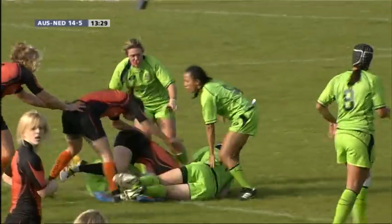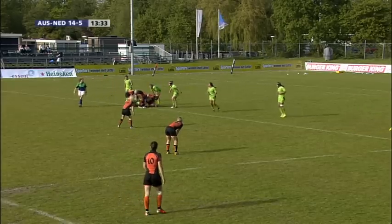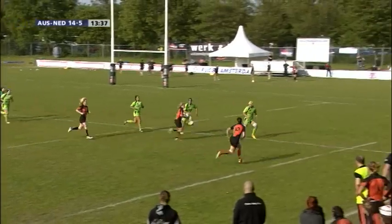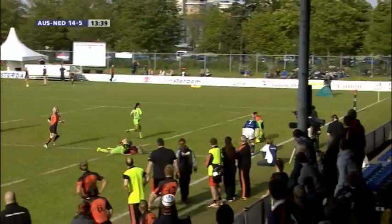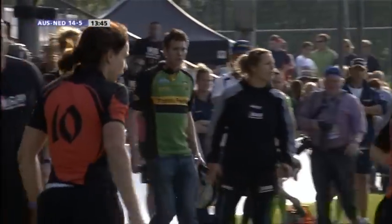Excellent stepping by George van Altena. Made some space for herself. Good ball. Ready to go. Have to be patient here. Have to be patient, stay away from that sideline. Unfortunately, driven over the sideline into touch, Australian ball.